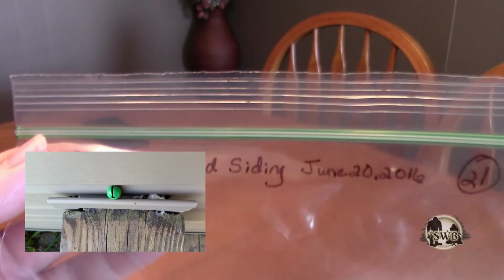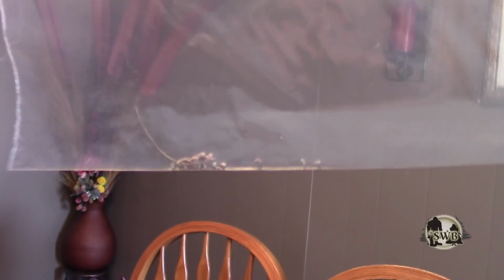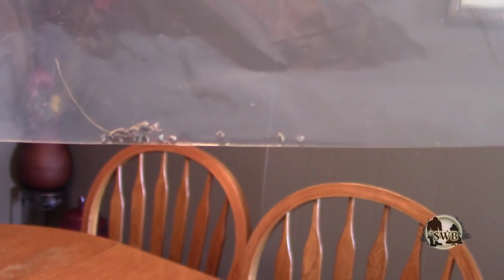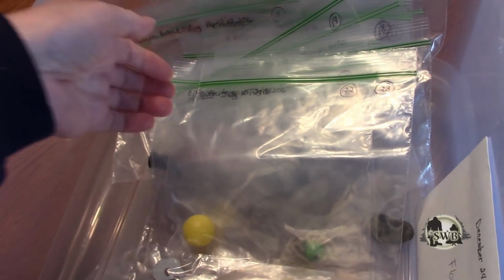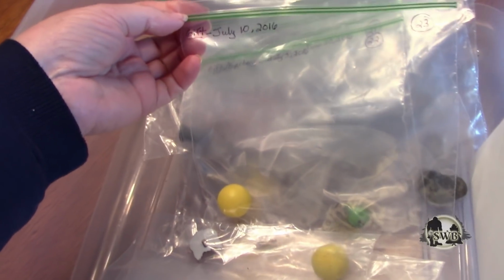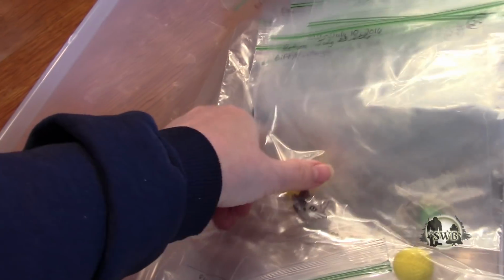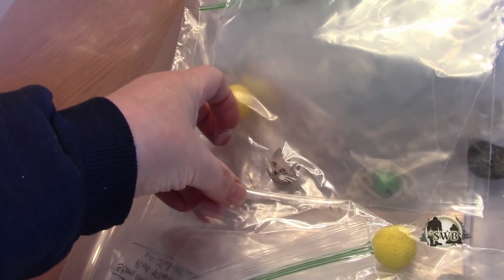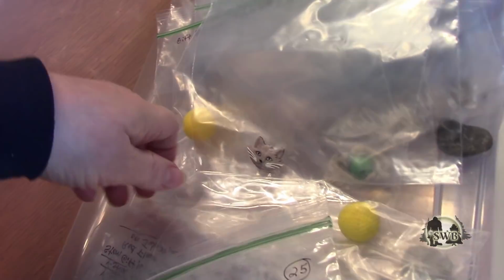Another bell, and they returned it behind the siding, June 20th. This was a little tiny flower that was a gift or exchange, and it's fallen apart now, but I still got it. July 3rd. Okay, number 23 is a yellow ball, which was a gift. 24 is like a little kitty face that I bought them. It's a button, and it was a return. They had taken it.